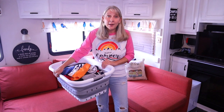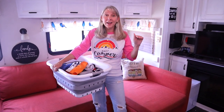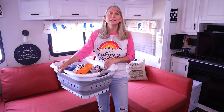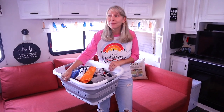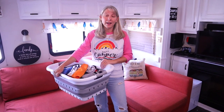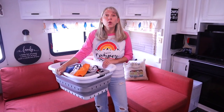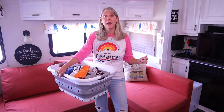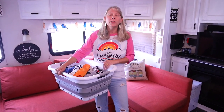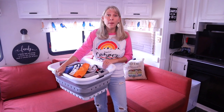And today, I'm gonna tackle the number one most frustrating part of living in an RV for me, which is keeping up with laundry with this many people. Our rig is older, and so it did not come with a washing machine and dryer, nor did it come with hookups for them. And so we have been kind of struggling over the past year and a half with keeping up with laundry on a budget.